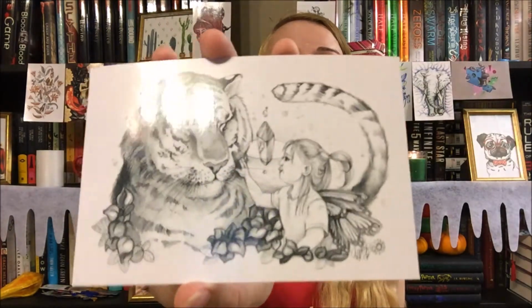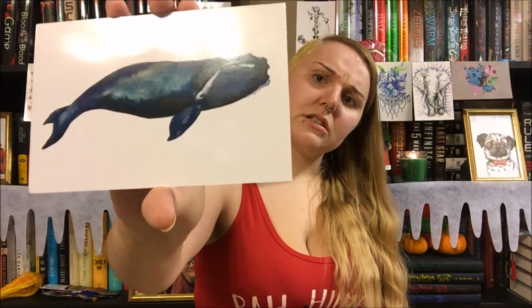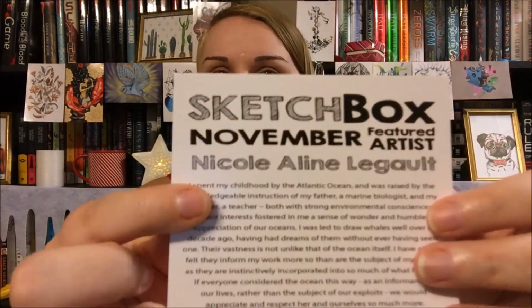First off, I have my favorite prints, which are the September print, which is this beautiful tiger and girl. This is by Valerie Cassette. I'm trying not to get the light glare. And the November print, which is this beautiful watercolor whale by Nicole Eileen Legault. You can follow Valerie on Instagram at valerie.cassette.art. And you can follow Nicole at facebook.com/Nicole Eileen Legault, which her name is spelled right there, and on Instagram at Nicole Eileen Legault as well.